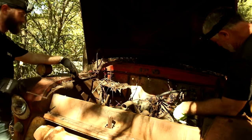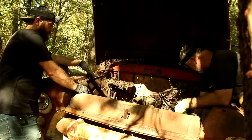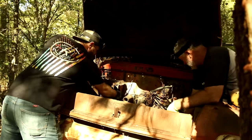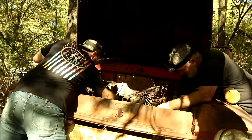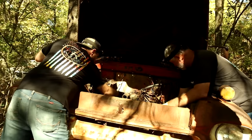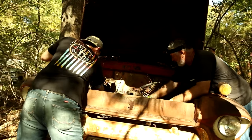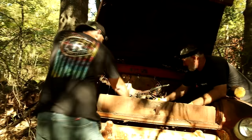But the thing is, 110% of the vehicles we bought from this property have been locked up. So the odds of this one not being extremely against itself. I'm thinking our odds are getting better though. Sooner or later, we've got to come across one that's not. It is.